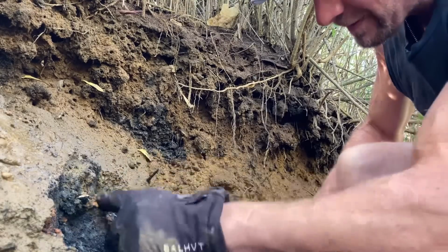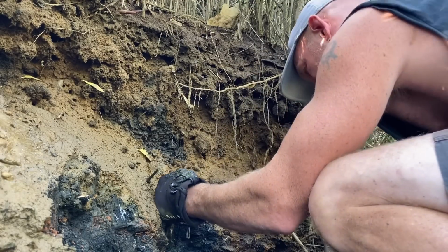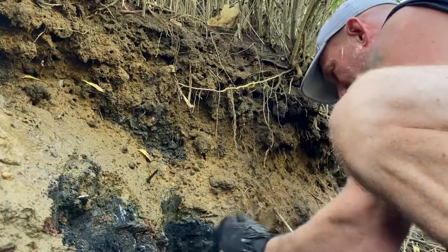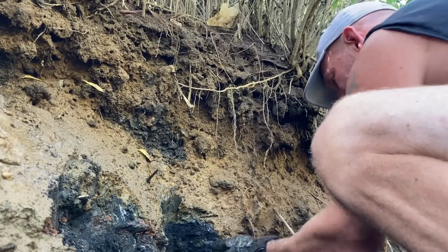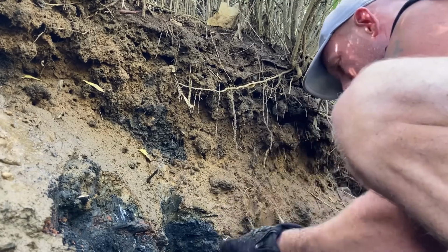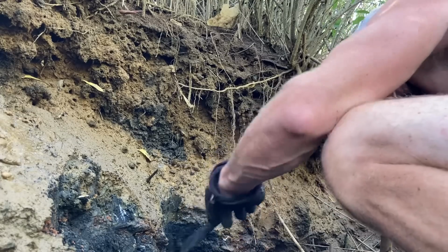Those shells. That sounds a little better. Something's in there. Look at all that. That's all broken glass. Busted up. A couple pieces of pottery. Just white. I like this in here, but showing much more broken pieces than anything else.